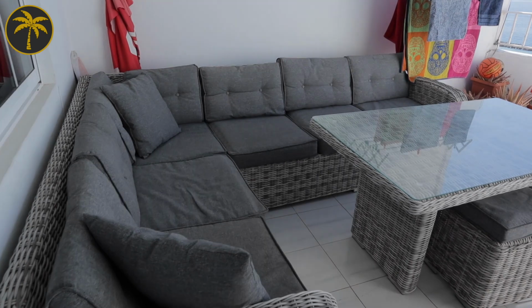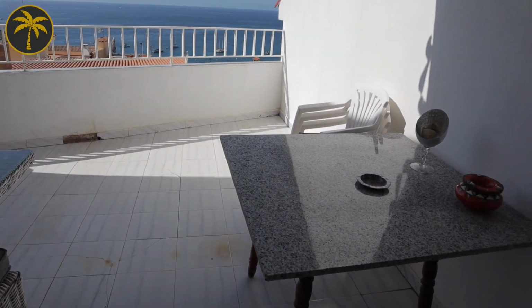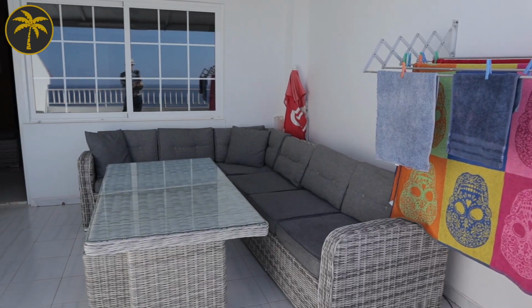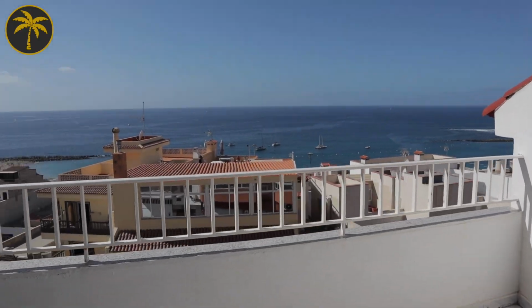As I say, this terrace is massive. Imagine having lovely dinners out here, plenty of space, sunbathing as well if you fancy it. And of course you've got the benefit of this fabulous view.